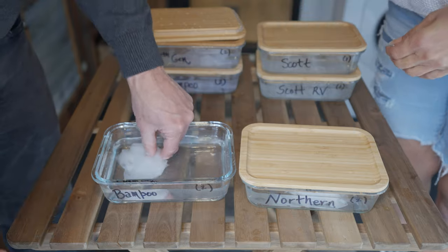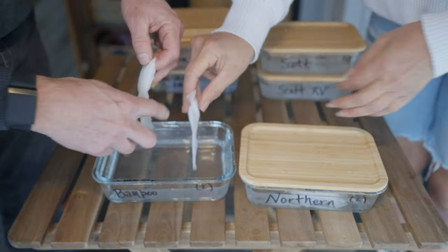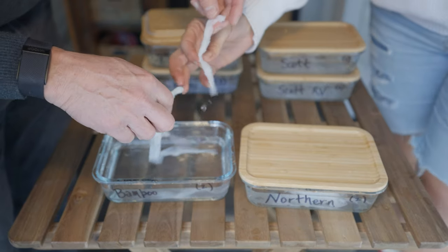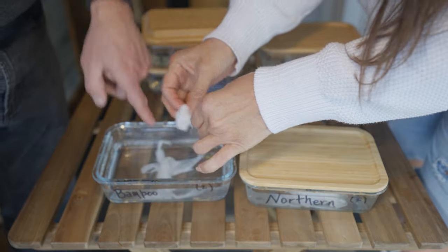Okay, and here we go. This guy, let's see what it is. This is your bamboo. We've been using this in our RV. Are you crazy? This is terrible. But I don't know. This stuff is not breaking down. That's terrible. Do not use that.